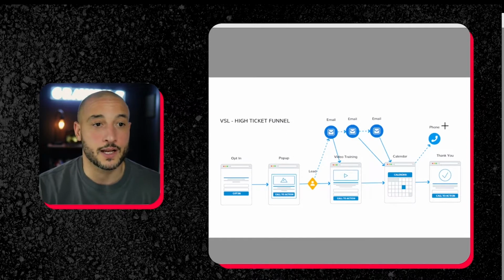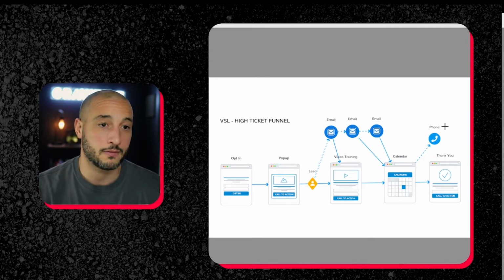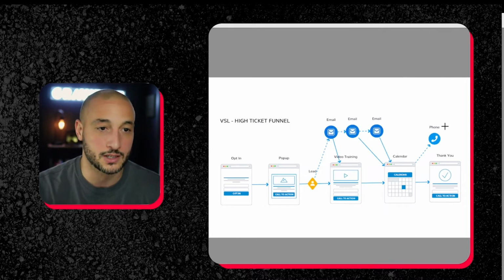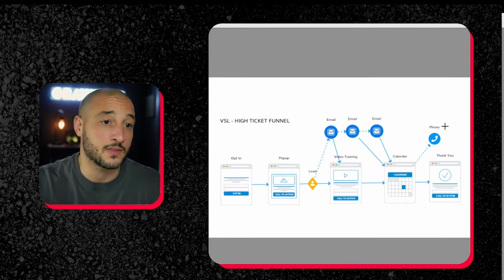I am yet to find someone that has sold high ticket, and I'm talking, you know, £5,000, £10,000 without some level of interaction. And when I say interaction, I mean one-to-one conversation. Very rarely it happens off the back of just going to a page. In fact, I've never seen it.